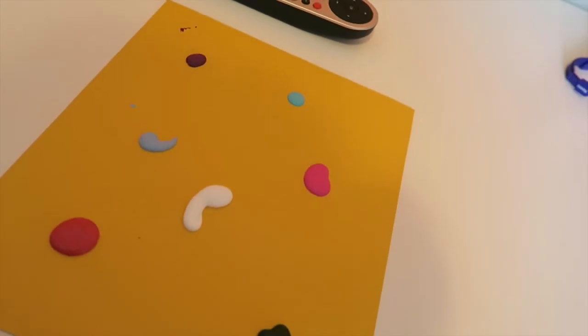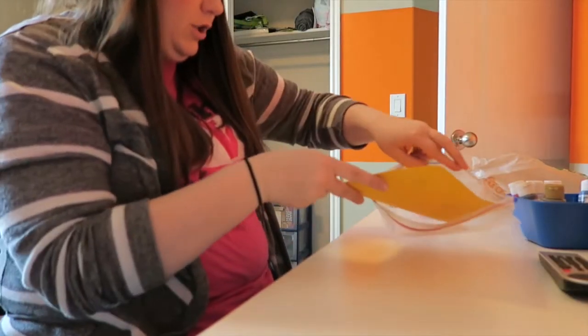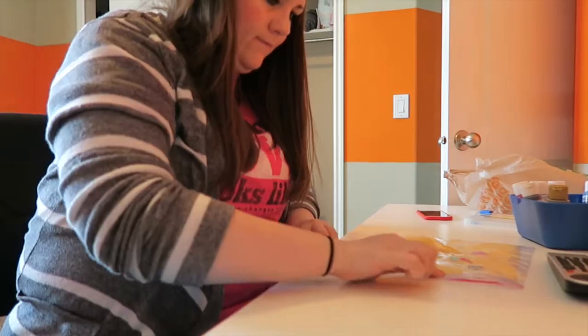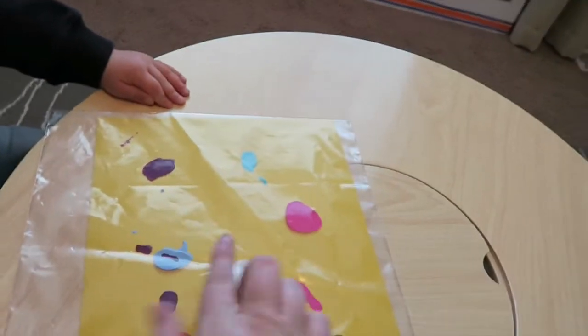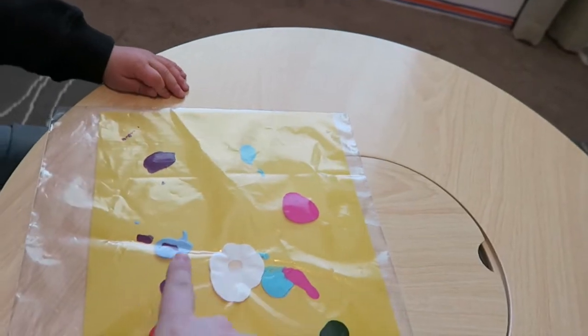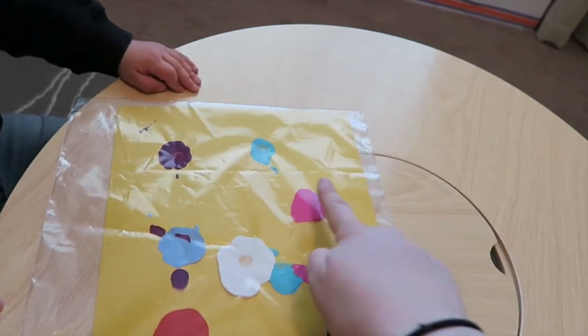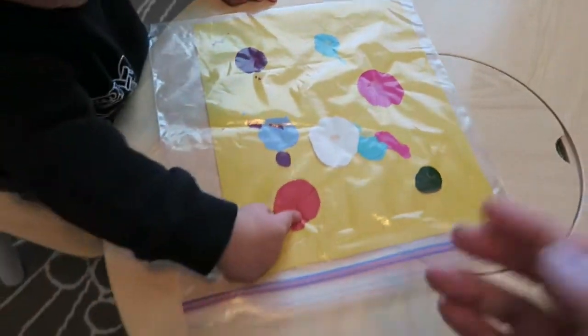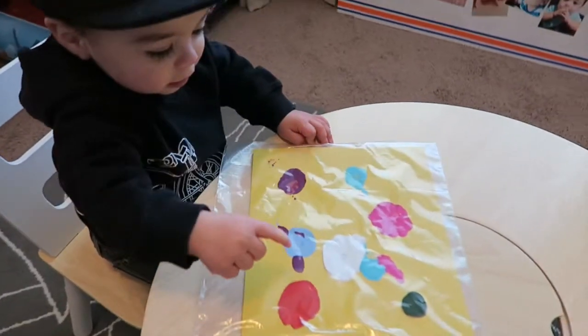Okay, so my paper now looks like this with all the little dots of paint on it. Jax, are you ready to color? Now, do you know what to do with it? No? Okay, watch. I'm gonna show you. If you push on this paint, look. Whoa. Can you push on all those? Spread them around, play with them, lots and lots.